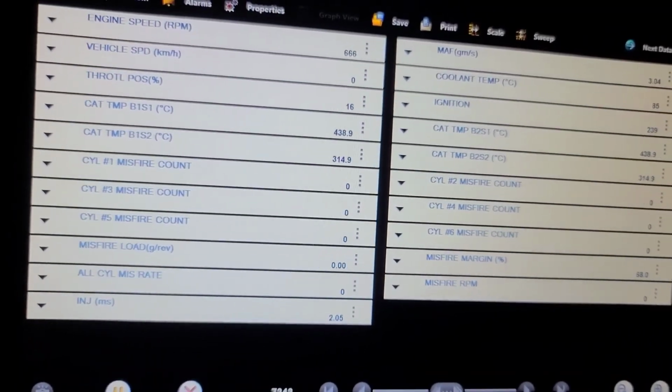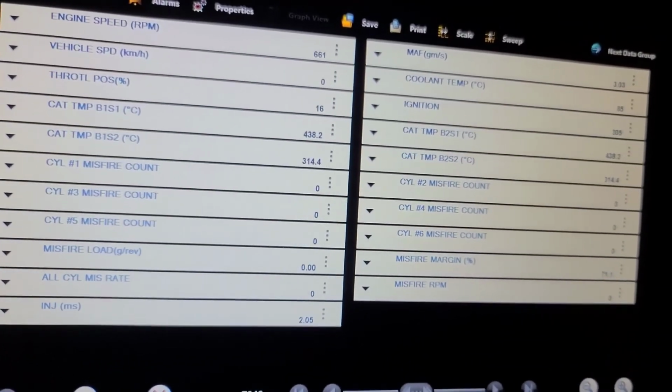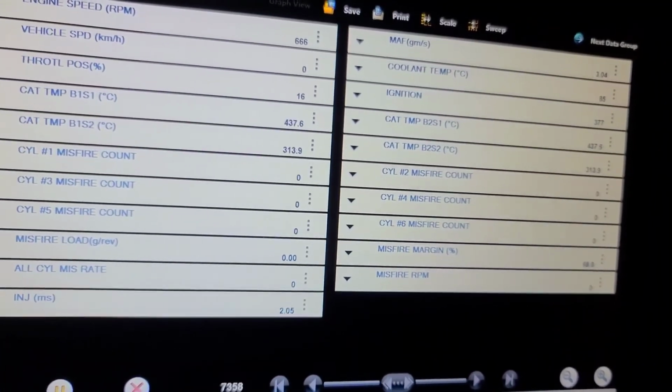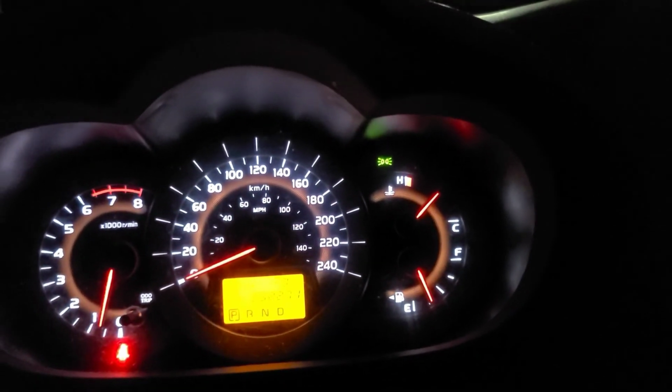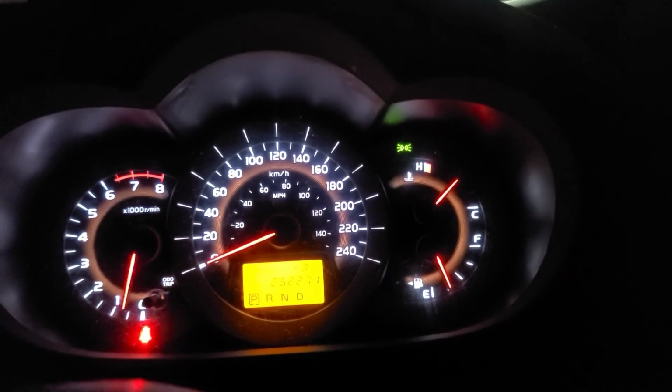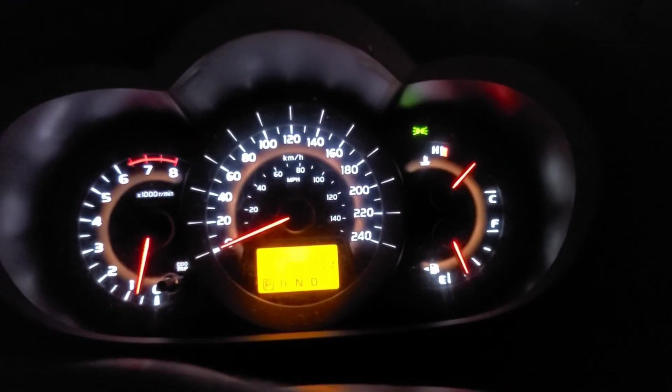Well, I'm going to drive it to town. Well, there's a 37-kilometer road test. Not a single misfire. Temperature gauge sat right in the middle. Good heat out of the heater. Car ran perfect. So we'll see what happens this afternoon.